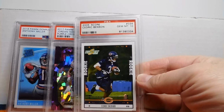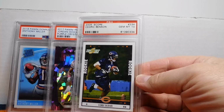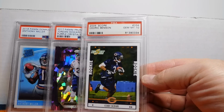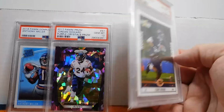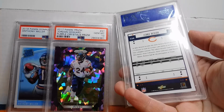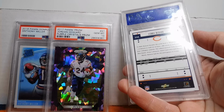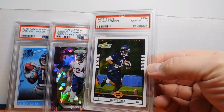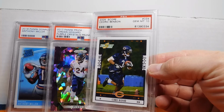And then I have 2005 Score Cedric Benson. He was the 4th pick of the draft for the Bears back in 2005. He was just amazing at Texas. Senior year, 1,800 yards, 5.6 yards a carry, and 19 touchdowns. I'm always looking for the next Bear great running back, and they've had some really, really good ones.